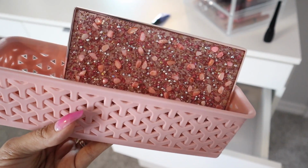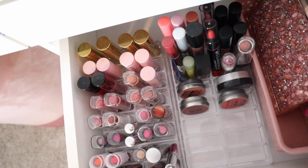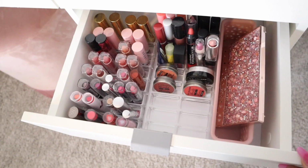I'm going to use the last extra small bin for my favorite palette, so it fits perfectly in here, and this palette is so beautiful, you guys. I love the pink.